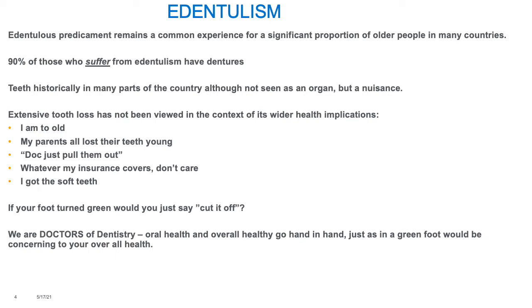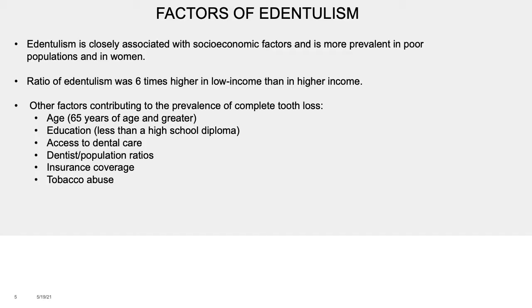We are doctors of dentistry, okay? We're not just simply carpenters. That's what I'm really trying to teach here. I'm sure you've all heard it, but our patients really don't understand why their teeth are so important to them. Risk factors of edentulism are, obviously, more prevalent in poorer populations.